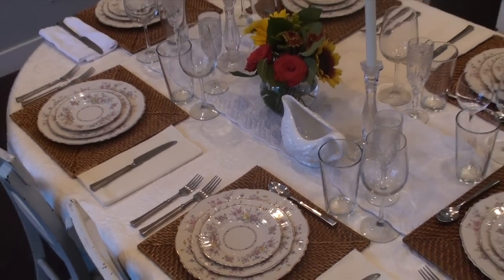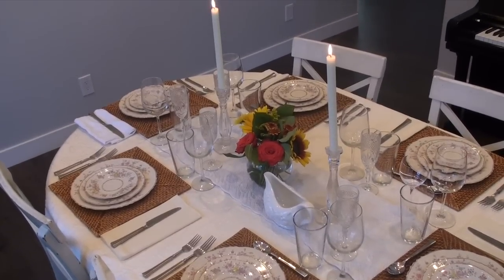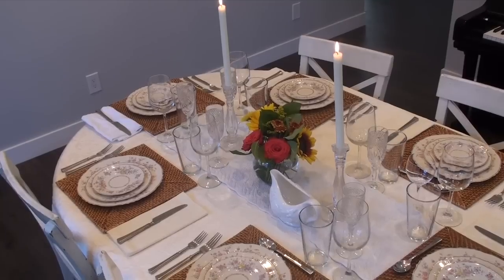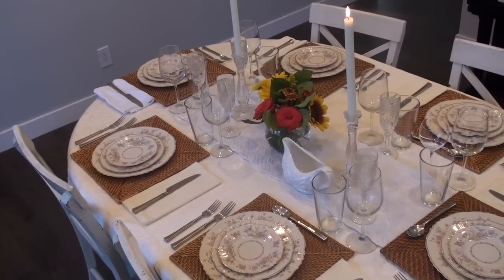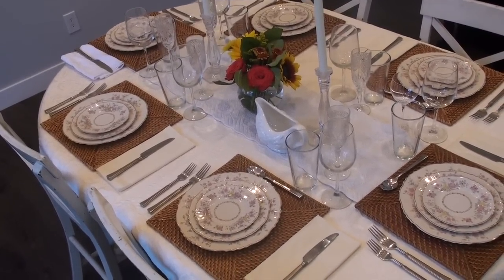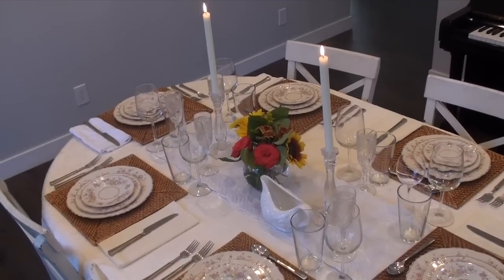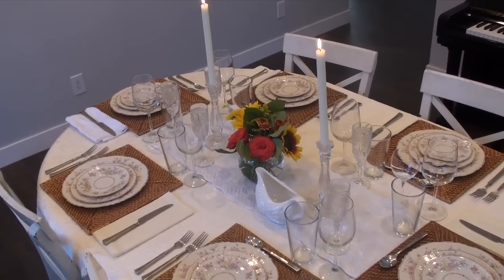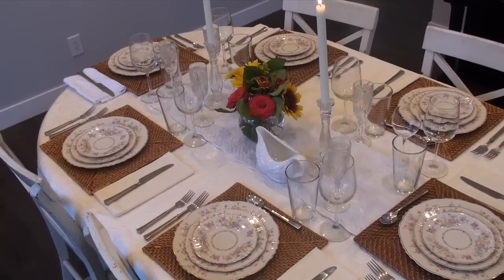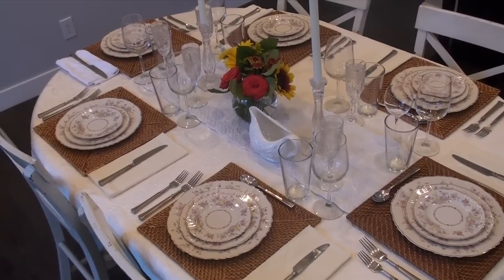And our crystal candle holder sticks, those were a wedding present from one of our really good friends. So those are the only two things on this table that are actually really nice. Everything else, from the cutlery to the glasses, is all quite old. One day I would love to have really fancy things like crystal glasses and beautiful silverware, but we don't have that right now. So I'm just making the best use of what I do have.